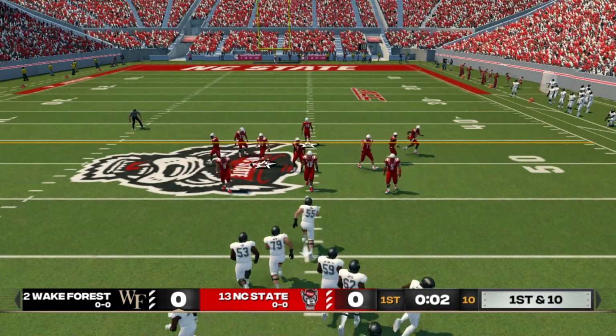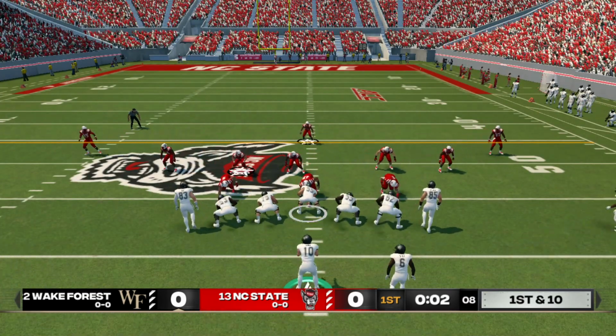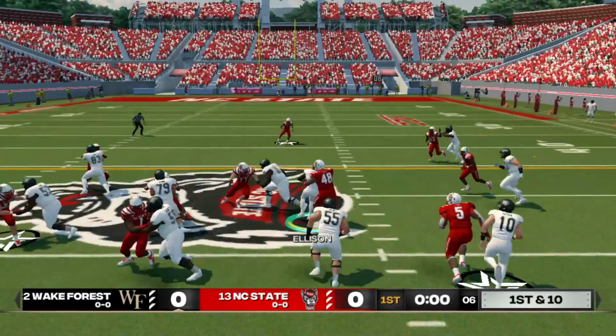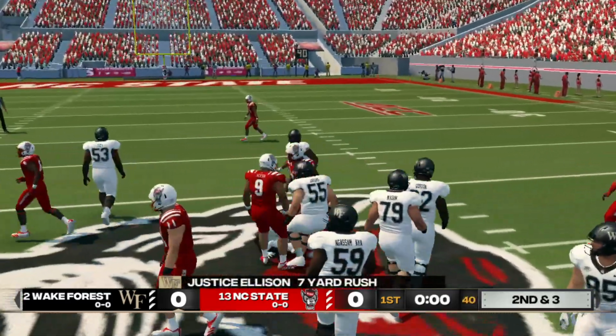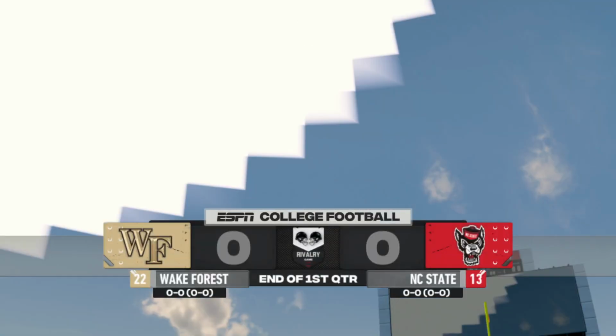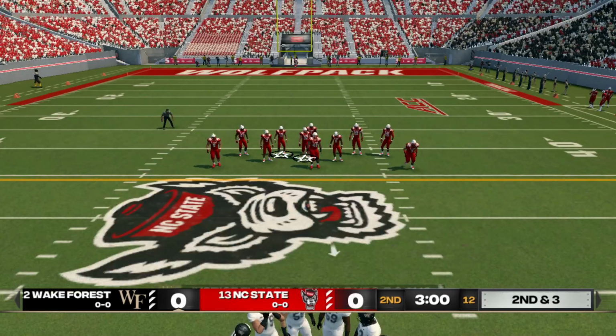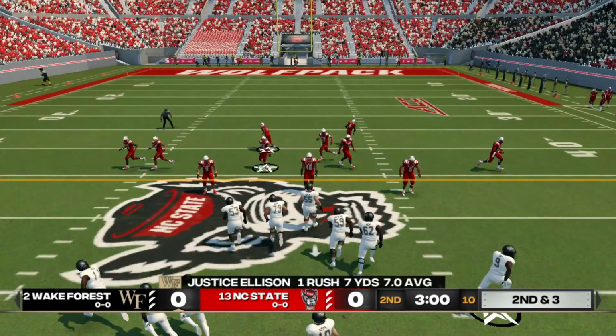Double tight, double tight. Up the middle for a nice gain. No score here. And we welcome you back to the action here, just about set to start the second quarter.